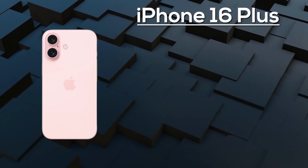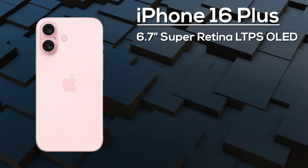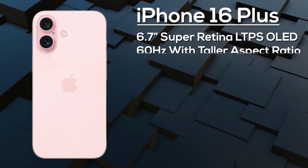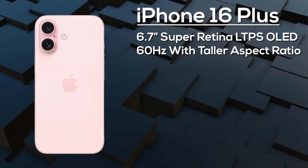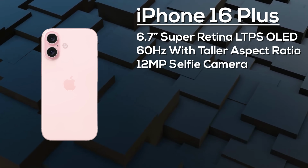Now next up we've got the iPhone 16 Plus, and with the iPhone 16 Plus we get a 6.7-inch OLED display, and again unfortunately this is another LTPS display. It's got a taller aspect ratio than its predecessor and is protected by Ceramic Shield 2.